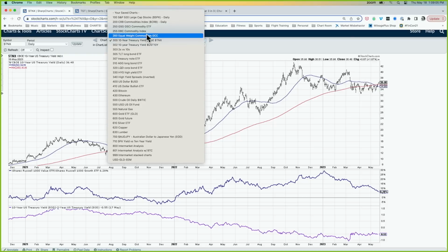So we'll see what happens there, but it's worth noting for now, interest rates have stabilized and are just starting to rotate a little higher. The 10-year yield is back above its 200-day moving average, which might be important to watch.